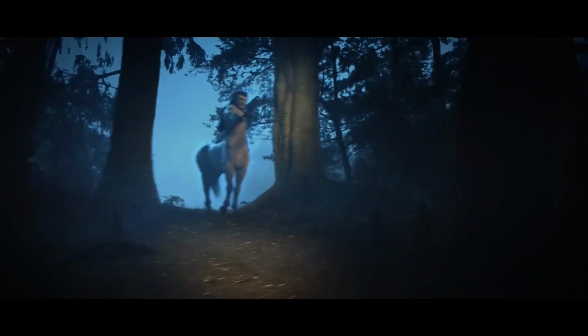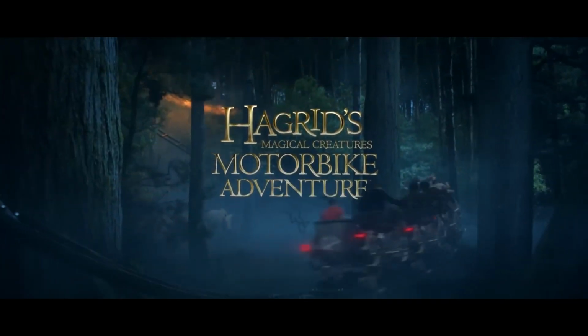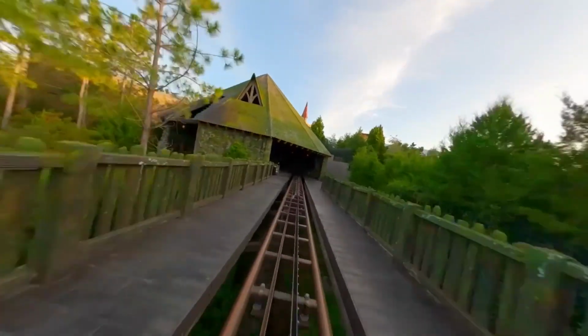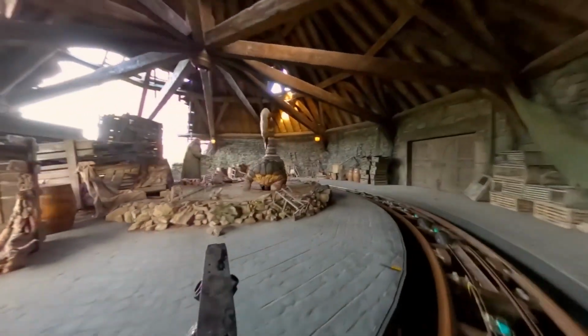In the queue, you pass by Hagrid's hut and explore the ruins of an old cathedral where you take your field trip with Hagrid into the Forbidden Forest. You walk by a lot of cages and remnants from some of the magical creatures that you're going to encounter on the ride. I recommend riding this ride at night if possible. It really feels a lot more spooky and feels more like the Forbidden Forest.